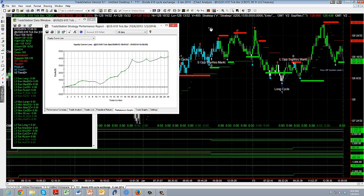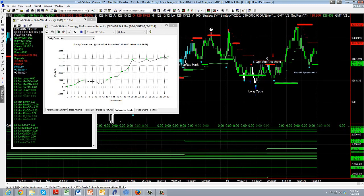The concept of the cycle trader is that when the market gets a little bit choppy or range bound, this system works well. It works really well just buying support, selling resistance. And you can see that our dynamic support resistance picks those levels beautifully.